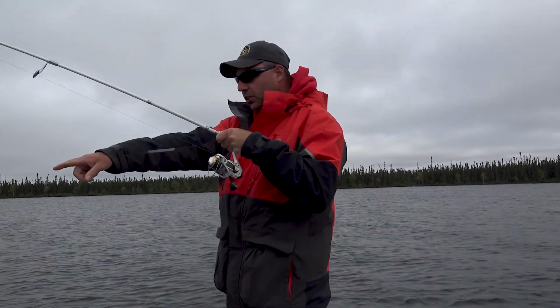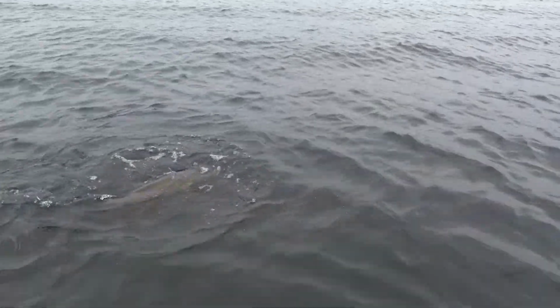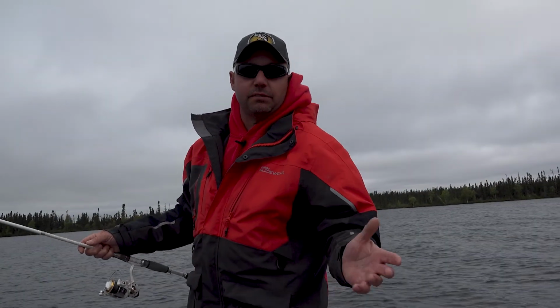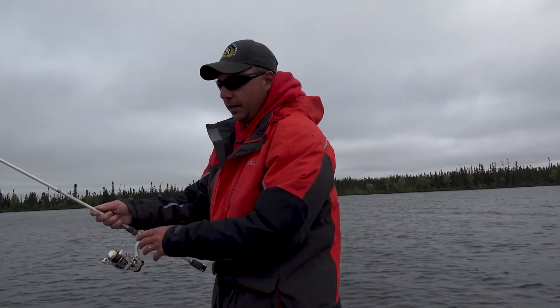So you can, this is a huge fish. This might be pushing 43, 45. So, oh, he come off. That's a shame, but don't get discouraged. We can go to another bay or make the next cast and you're gonna catch another one. 40 pluses everywhere.